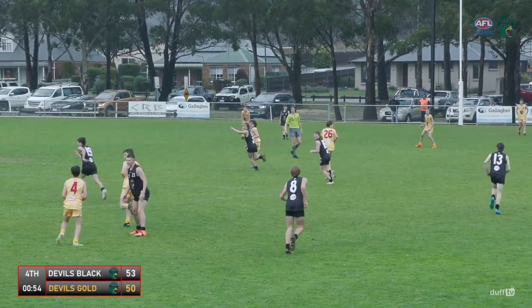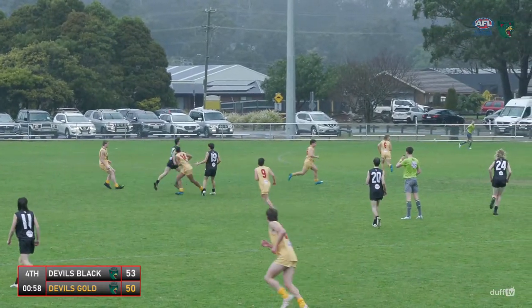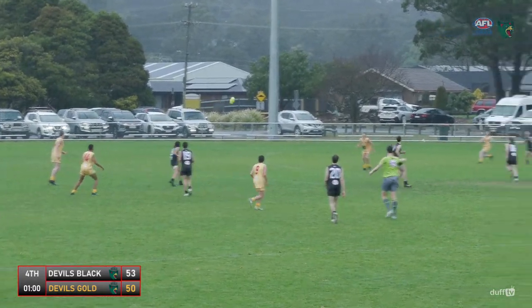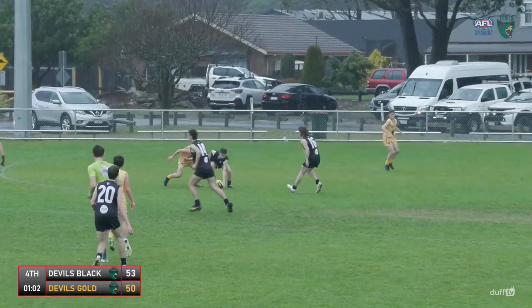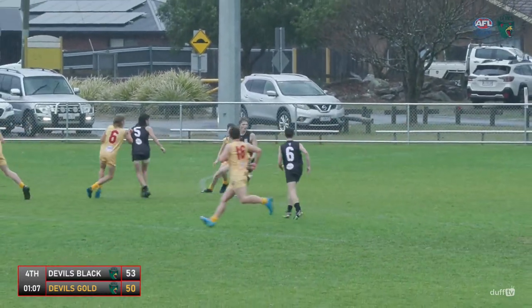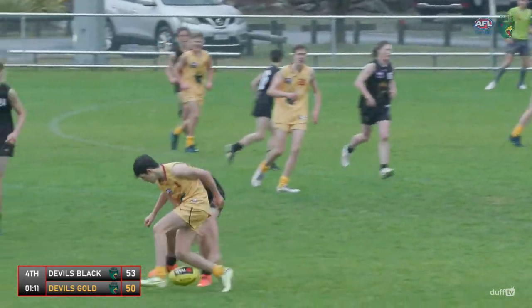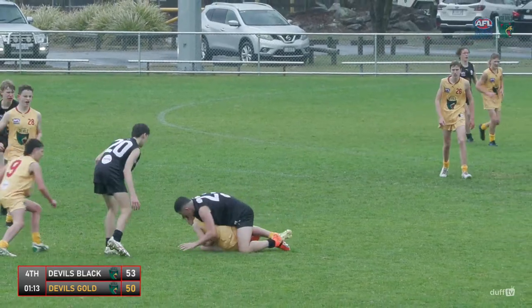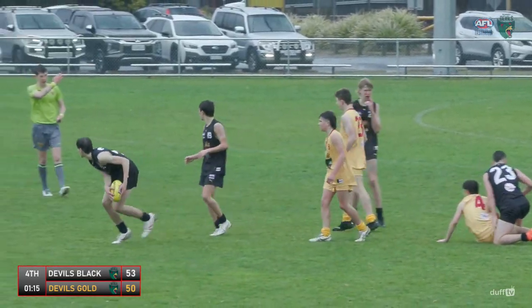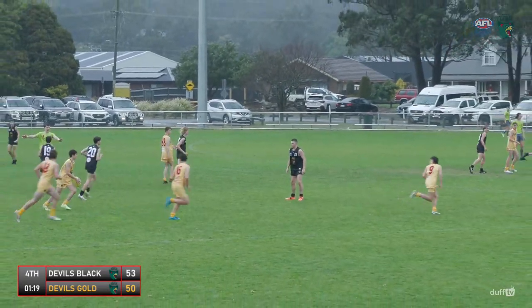Terrific tackle there from Morrison. And the ball moves back in towards centre half forward. Kongwa, he swings onto that damaging left foot. Drop mark, no mark there. Quick handball from Sterling. Under the pump, comes back onto the attacking side is Dawkins. No mark from Morrison. Ball spills free. Umpire says over the shoulder, and Morrison will take the free kick.